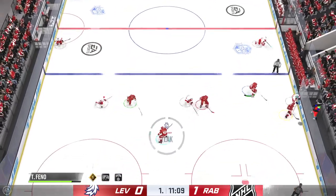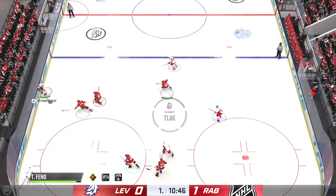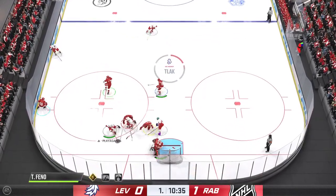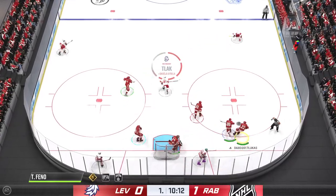Great pass from the left wing up the middle now. And he lays him out with that collision. The cliche in hockey is you want to start the game hard and physical and really set the tone, and that's what he was doing right there. And he shut the door on that last play.